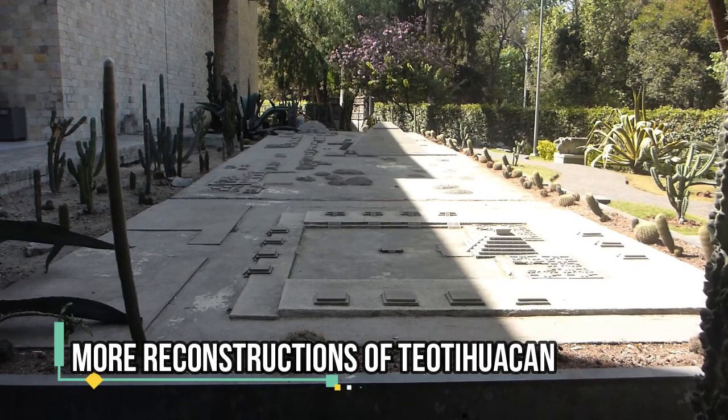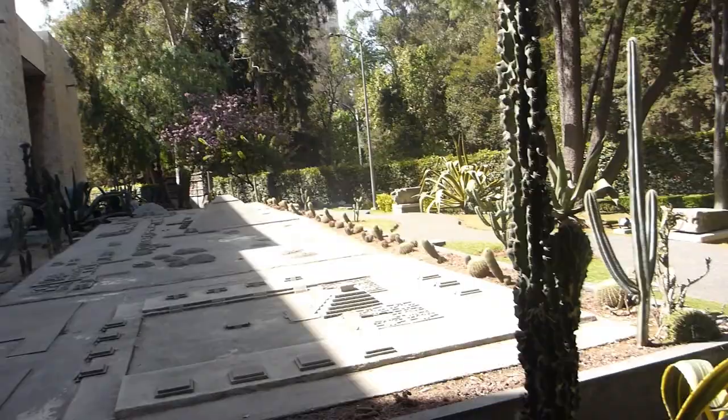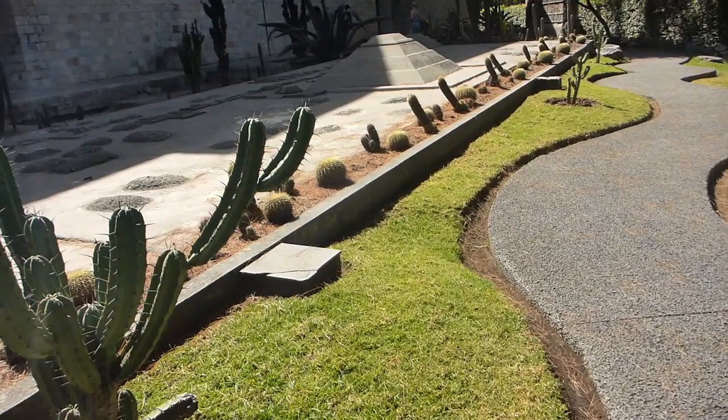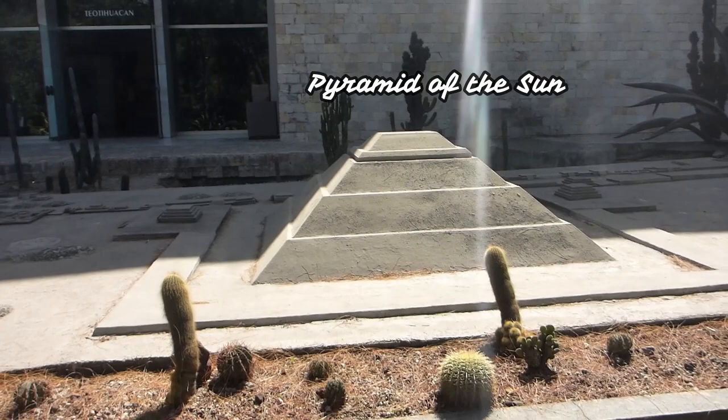I think what we see right in front of us here is the temple of the feathered serpent, Quetzalcoatl, and then the Ciudadela. Let's go around the big pyramid here in the center. Yeah, so I think this one is the Ciudadela. And then these are something. And then this big one is the Temple of the Sun. And that one at the end is the Temple of the Moon.